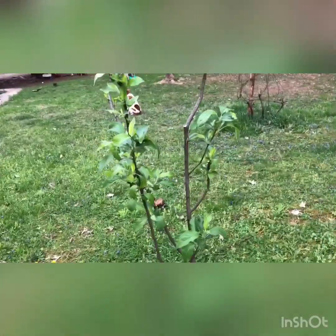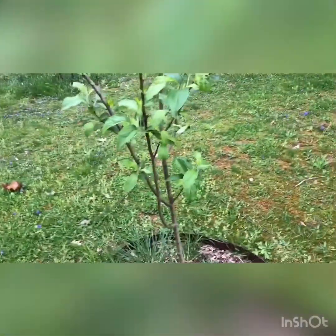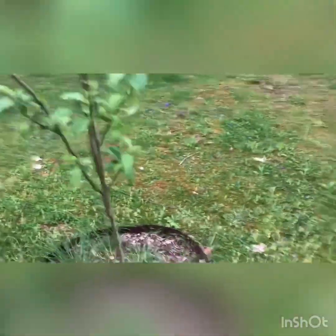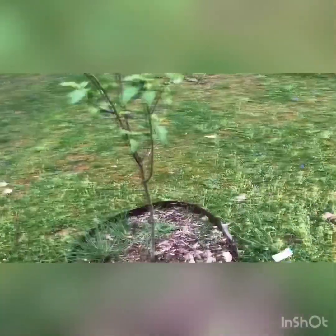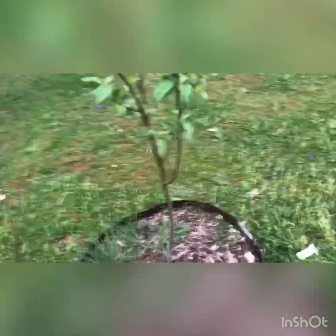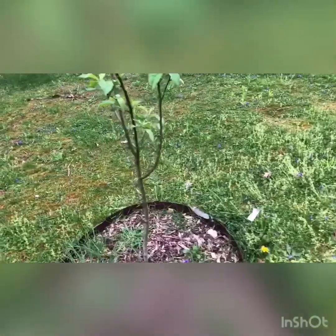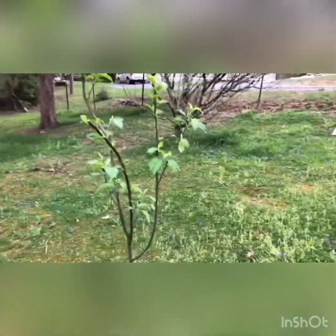Anyways, this one's doing really great, and I took a cutting off that this year when I pruned it, and it's actually living, y'all. So I'm gonna have another tree from this exact same strain that I don't know how I got to live, but I'm pretty stinking excited about it. So that's one of them.